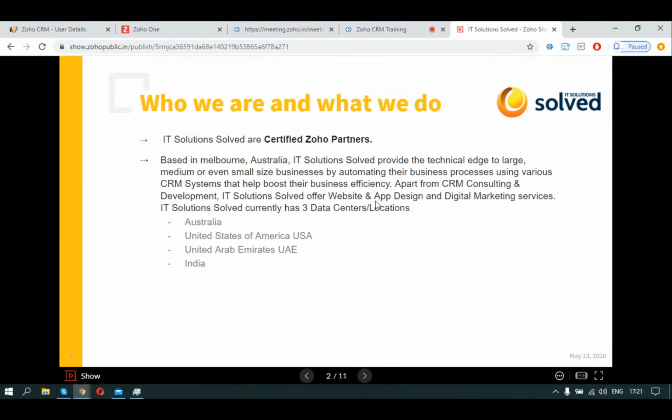IT Solutions is based primarily out of Melbourne in Australia. IT Solutions provides the technical edge to large, medium, and even small businesses by automating their business processes using various CRM systems that help boost their business efficiency. The reason I have mentioned CRM systems and not system is Zoho is not the only CRM which IT Solutions Solved works on. They work on a plethora of CRM-based solutions. In this instance, Zoho CRM. Apart from Zoho CRM consulting and development, IT Solutions Solved offer website and application design and digital marketing services like SEO.